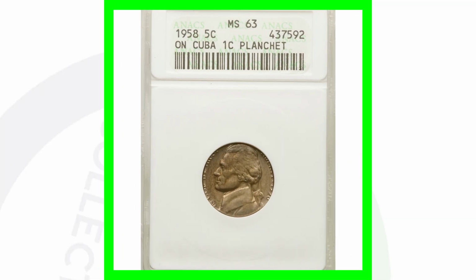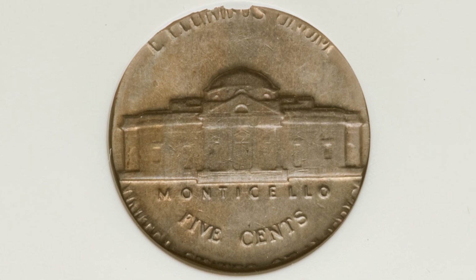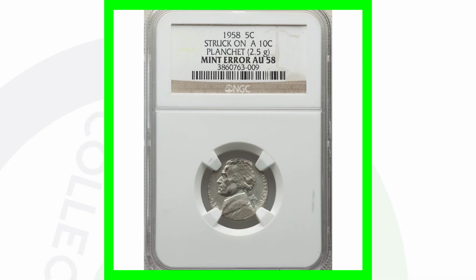Now here's a pretty awesome nickel that some people probably would mistake for just being an old worn-down nickel. However, it is a mint error. This is where the Jefferson nickel design was struck onto a Cuban 1-cent planchet. That's why the whole design doesn't fit onto the planchet there. This coin ended up selling for over $1,000 because of that mint error, and it is graded at a mint state 63 by ANACS.